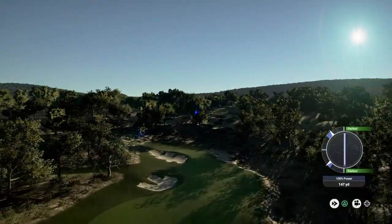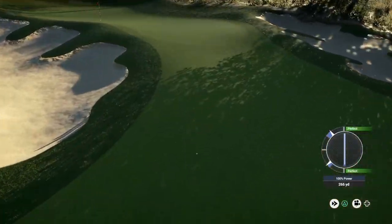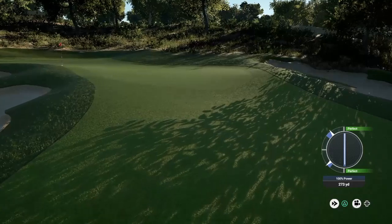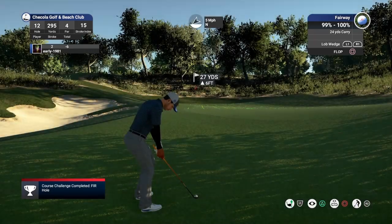Far superior swing. This should kick up towards the fringe. I don't think we're going to quite reach the green. In different wind conditions, I would imagine you could drive that with a bounce and a kick. That's going to leave us a flop shot.